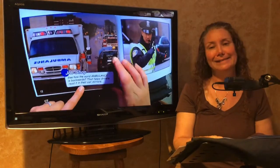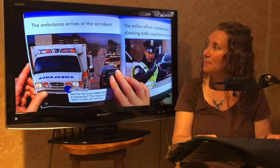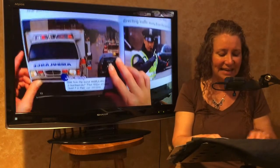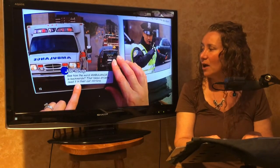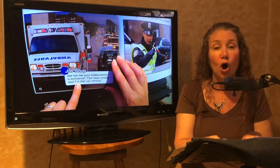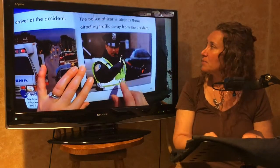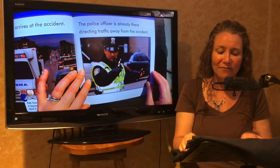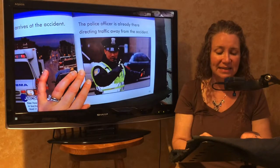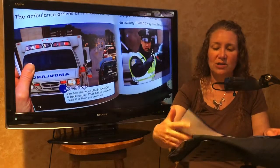Oh, see, it says it. I've never read this book before. It says the ambulance arrives at the accident, and it says, see how the word ambulance is backwards? That helps drivers read it in their car mirrors. The police officer is already there, directing traffic away from the accident. So that is a rescue worker, and this is a different rescue worker.